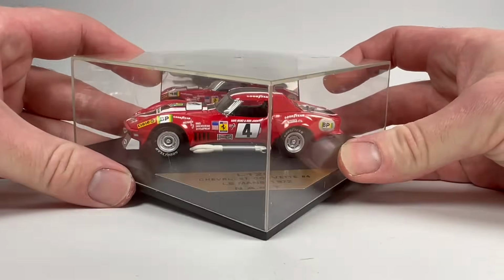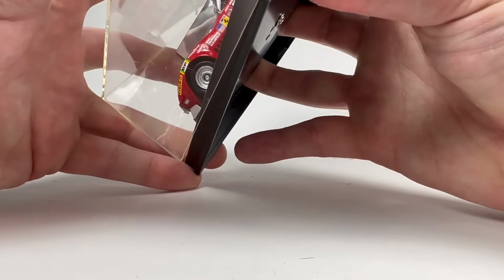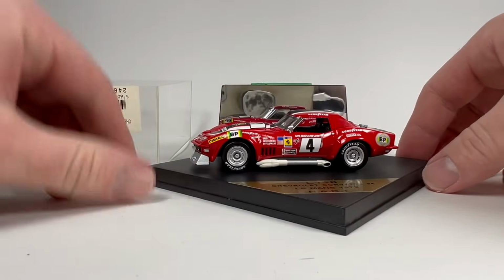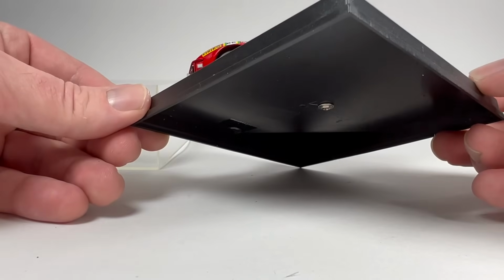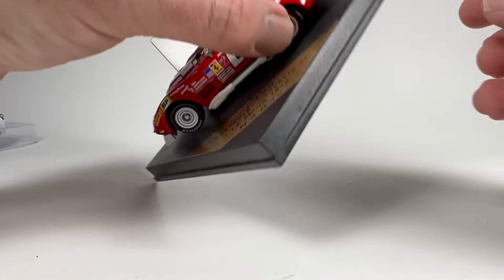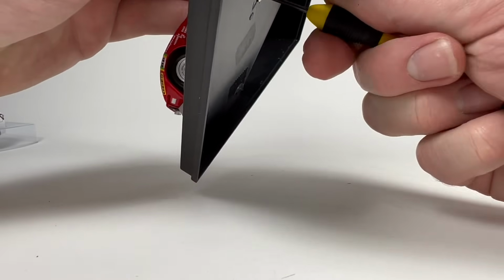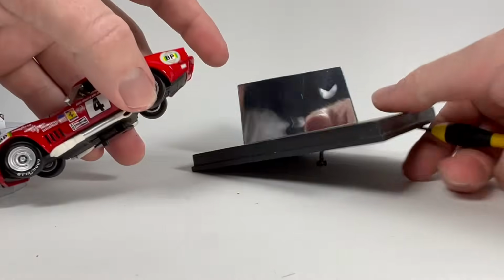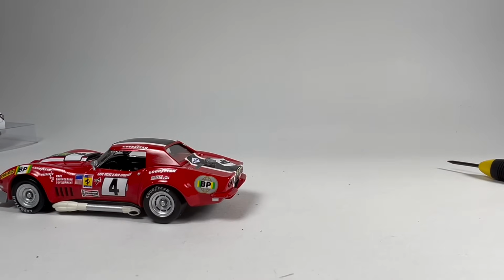The packaging's kind of cool. The car's screwed down by one screw. It's got this neat mirror design to it. Acrylic case. Really cool looking Corvette. So let's be careful here. It seems like, ooh, I think it's got some good weight to it. Just feeling it, picking it up by the car. All right, got nervous for a second. The screw didn't want to go. Thought I was going to strip it. And then it went. Move the packaging.